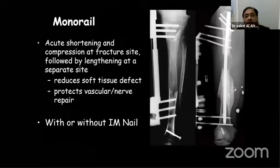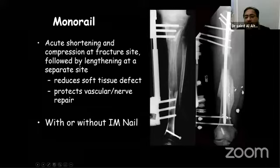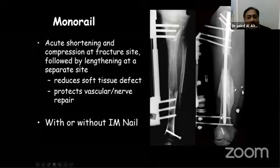Another technique is that we can use a monorail. Again, here we can do acute shortening, compress the fracture site, followed by lengthening from a separate site. We can do it over a nail, like in the picture on the right, or just with the monorail itself. Usually with the nail, it gives better alignment and protects the vasculature and the nerve tissue.